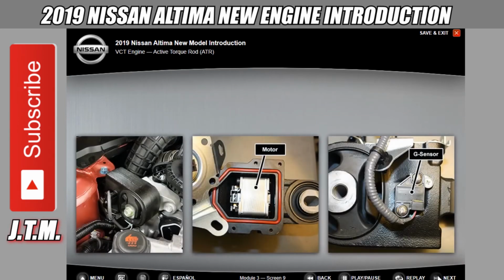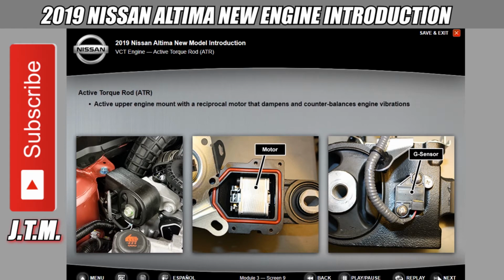Another new powertrain technology used on KR20DDET applications is an active torque rod. The active torque rod is an active engine mount on the upper mounting location. The mount uses a reciprocal actuator motor that isolates and dampens engine vibrations by counterbalancing the vibrations. The active torque rod also includes a G sensor that detects the effectiveness of the vibration reduction and can provide feedback to modify the motor action if necessary.